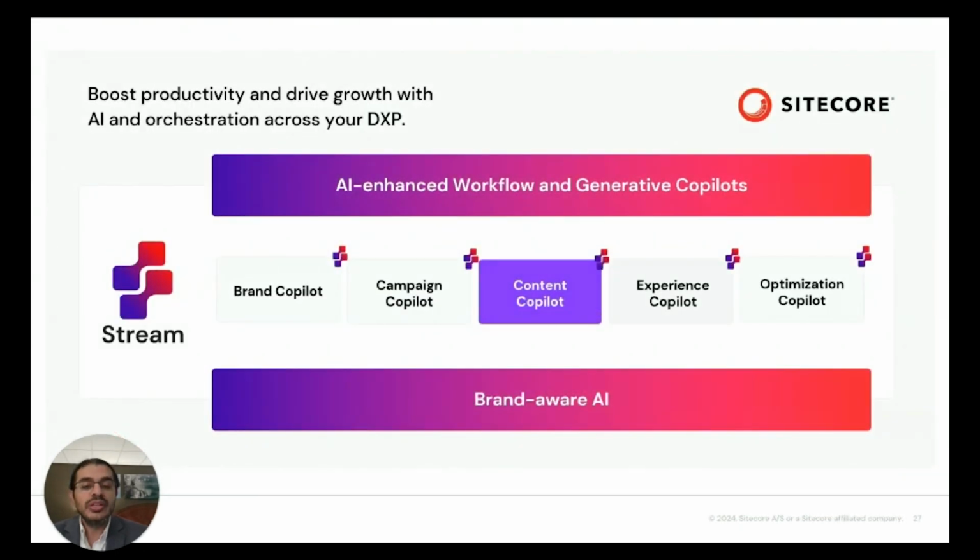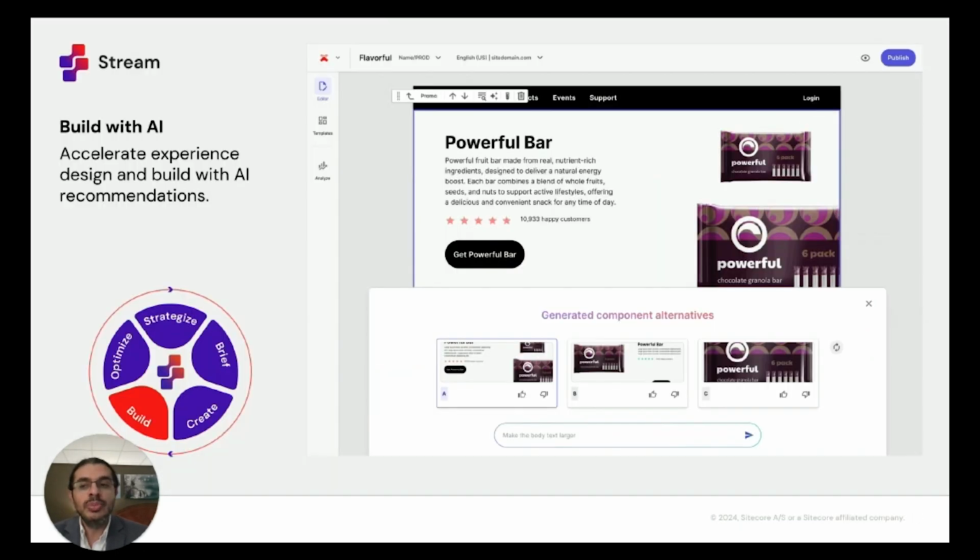When it comes to experience, we want to enable you to build with AI and accelerate experience design and build with AI recommendations. So AI can generate component alternatives or suggest to you ways where you can better create pages, campaign landing pages, and experiences to reach your customer better, faster, and easier.